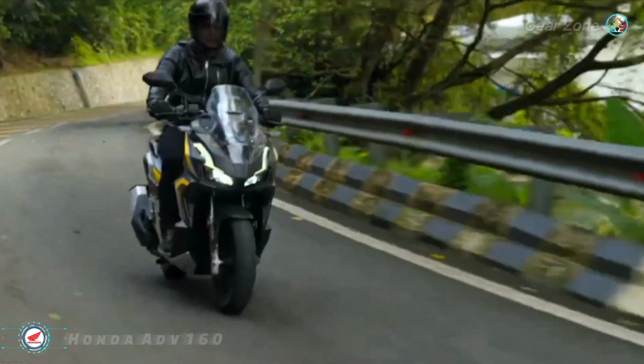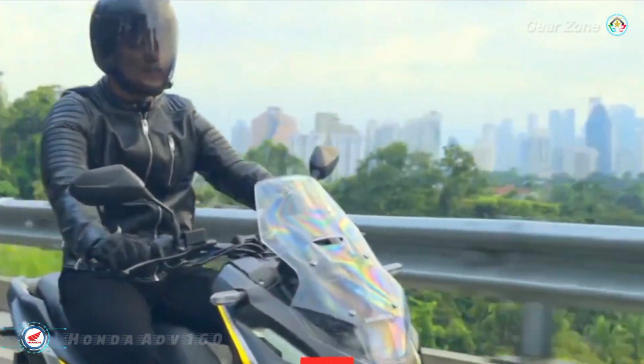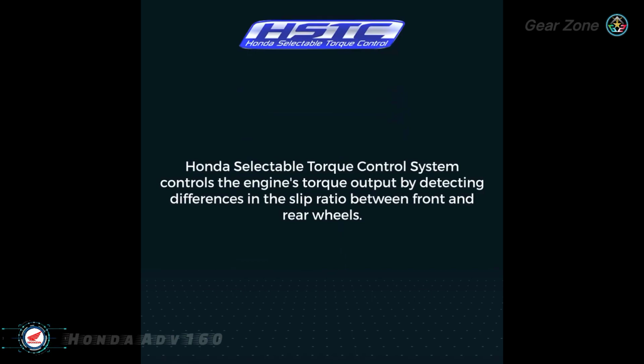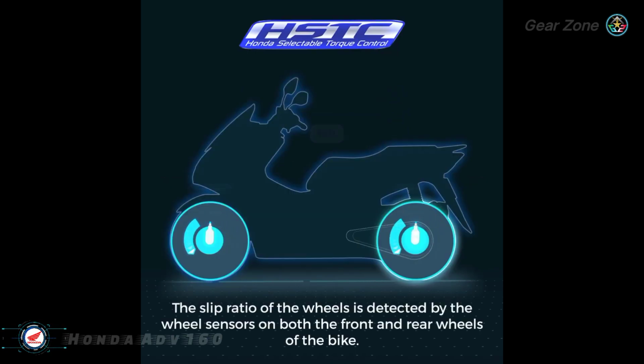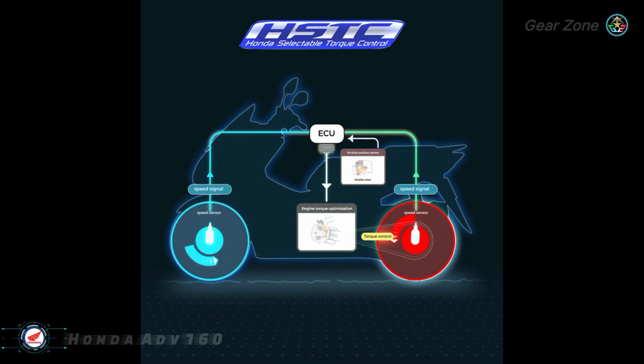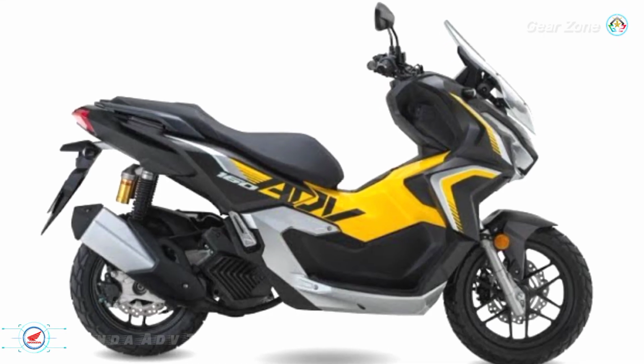Not only does the ADV 160 come with a new engine, but it has also successfully opened a new segment in the premium scooter category and is classier thanks to the high-tech features of the HSTC or Honda Selectable Torque Control. It can detect imminent traction loss in the rear wheel and reduce torque to allow the tire to grip, giving optimum balance for riders on the road.